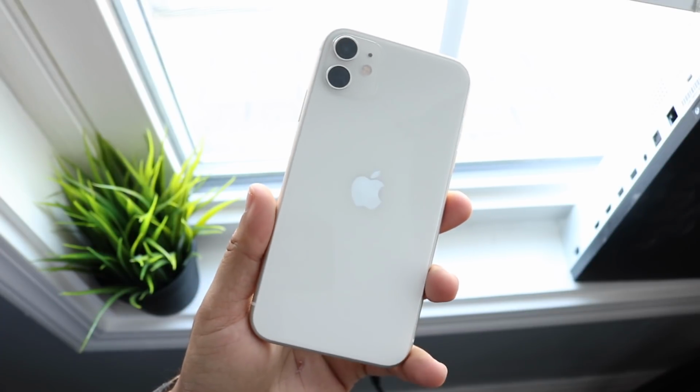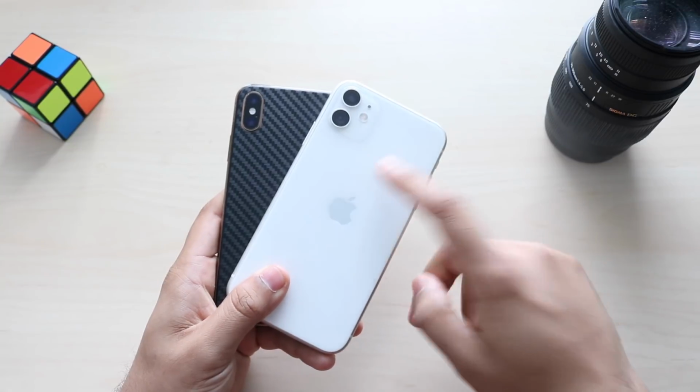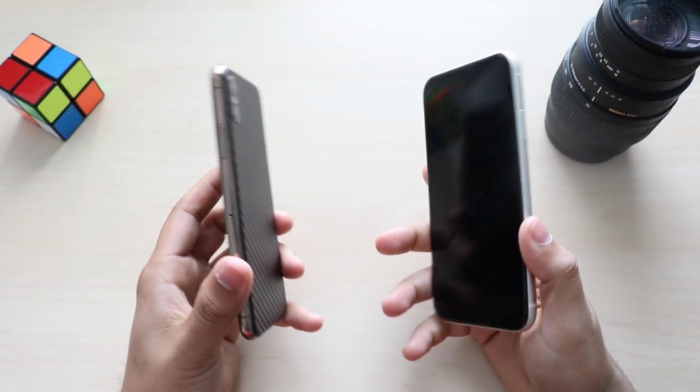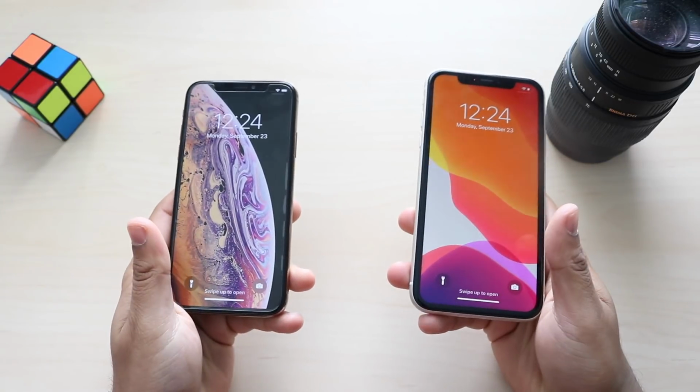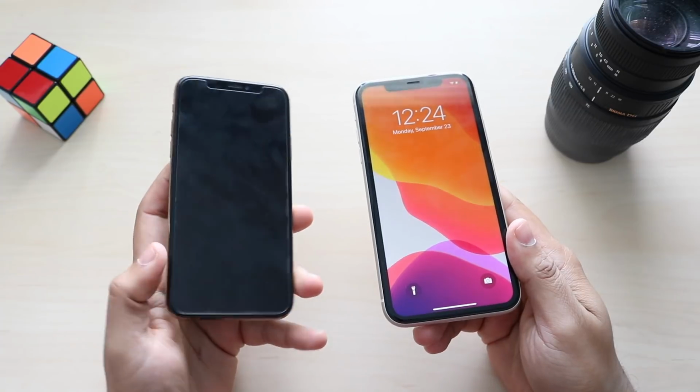So really the main difference is the similarity between them, because they both have dual cameras on the back, but that is an upgrade for the iPhone 11. And in terms of everything else on the outside, they're practically the same thing. I mean, they both have notches, both have Face ID, just the display is much better on the XS, and the build quality is much better on the XS as well.